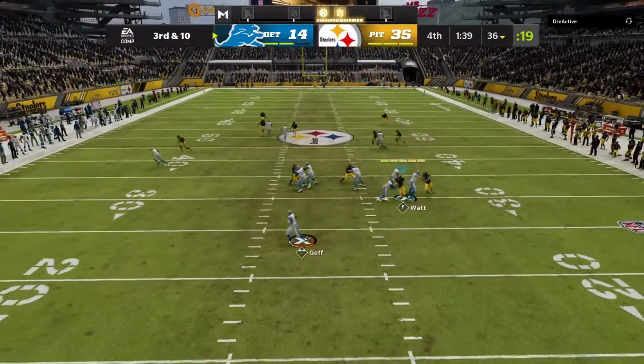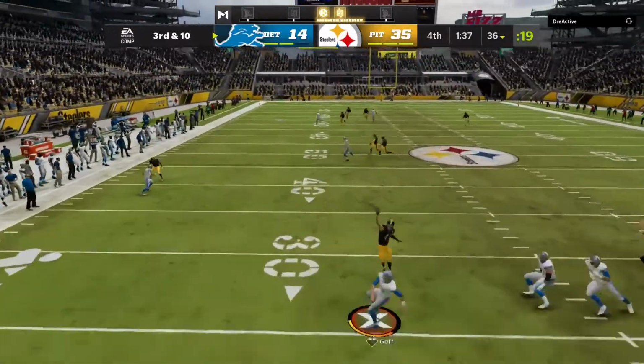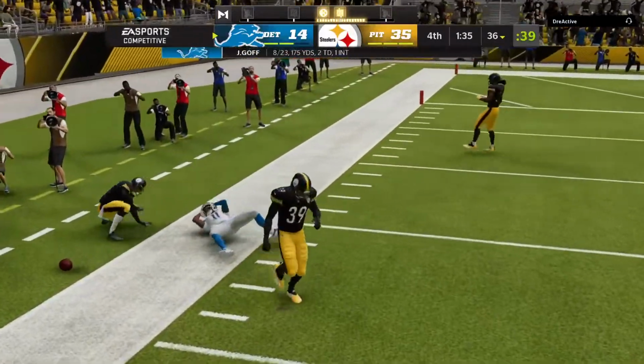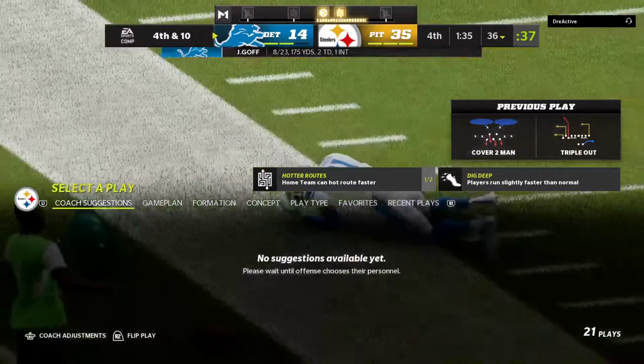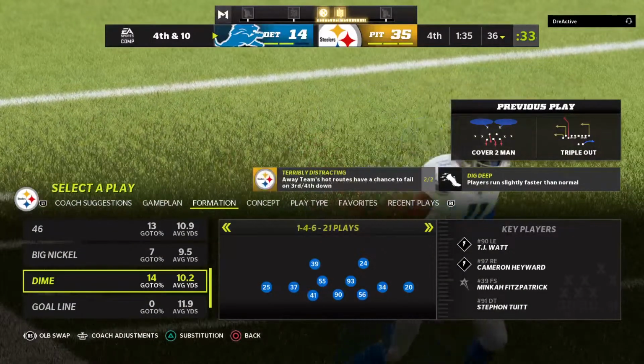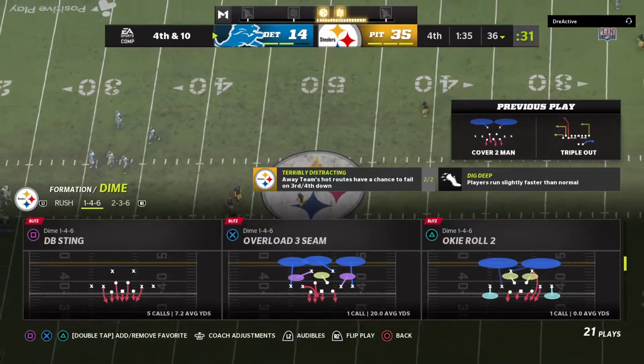Again, Goff on the move to his left. Now a desperation throw deep downfield. Oh, had his hands on it, couldn't bring it in. Pretty symptomatic of how this game's been going. Well, I kind of got to give him credit. Another incompletion there, yes, but he's still trying to make plays outside the pocket.